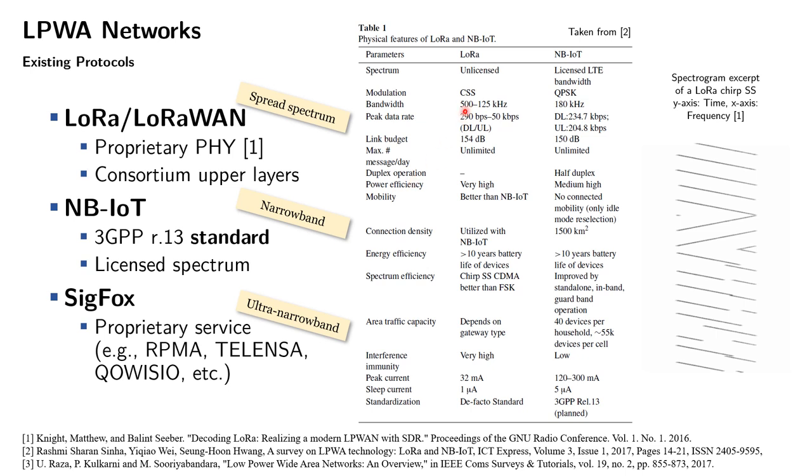We mentioned that LoRa is unlicensed, while NB-IoT is a licensed one. They have different modulation and different bandwidth. And we are talking about data rates in the order of bits per second to kilobits per second in both cases. We see the different technical details that I leave here. I don't want to go into this in detail.